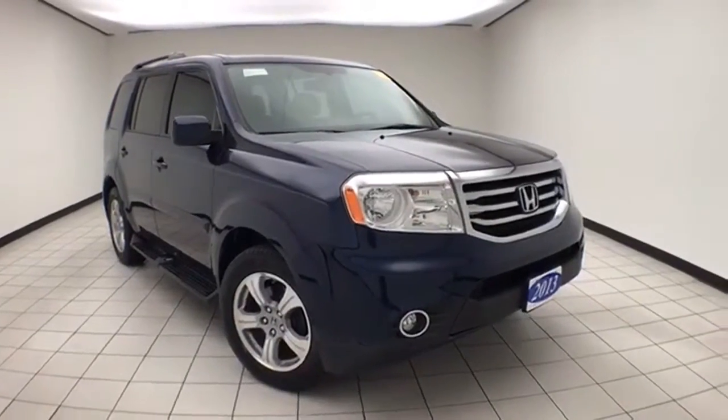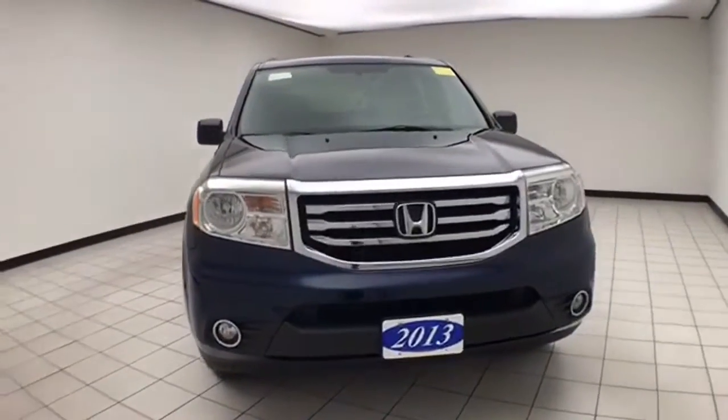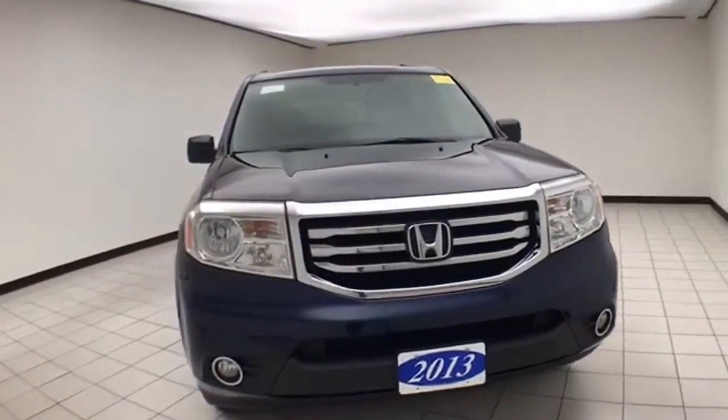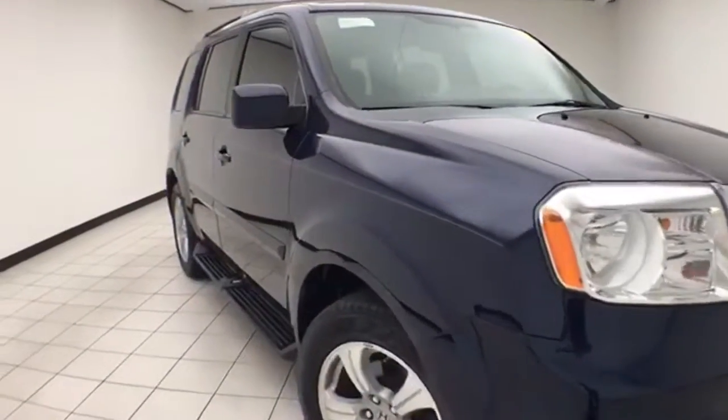Here's a 2013 Honda Pilot. Premium space, spirited performance, and a healthy dose of fun for everyone makes this the perfect crossover SUV for the entire family. It comes nicely equipped with features you'll love.